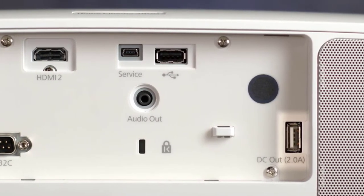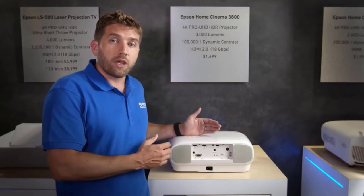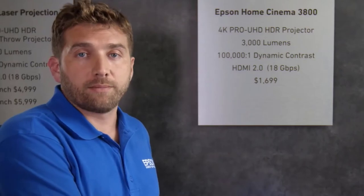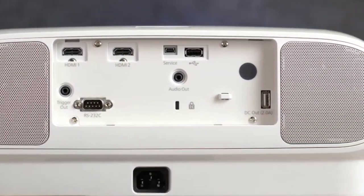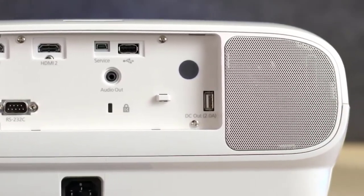And there's something you don't see here, which is Bluetooth compatibility. You can connect wirelessly and easily your headphones or speaker systems, and it also supports aptX. Another cool feature about this projector is that you have built-in speakers. So that means out-of-the-box performance with two stereo speakers, 10 watts each.